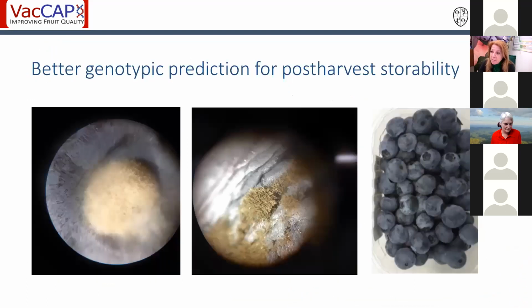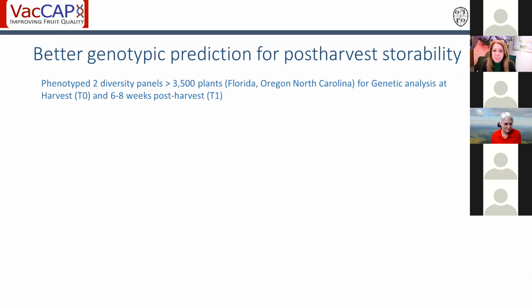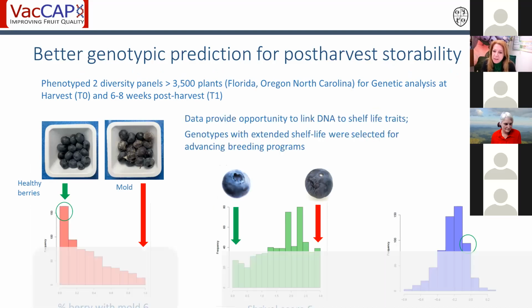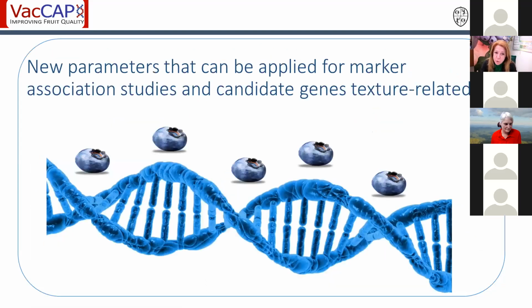So, better genotypic prediction for post-harvest durability, again linked to the skin and both epithelial and hypodermis tissue layers. We can probably control better the post-harvest fate of our blueberries in terms of management, but also in terms of prediction. This is what we have started to do within VacCAP, in particular, linking the parameters of texture with the evolution in terms of mold and in terms of shriveling, hopefully associating this evaluation and this data to genomic information. So new parameters that can be applied for marker association studies and candidate genes that are texture related.